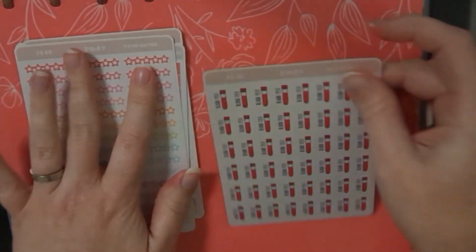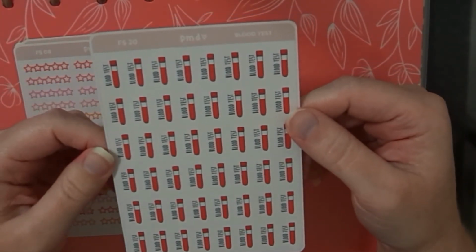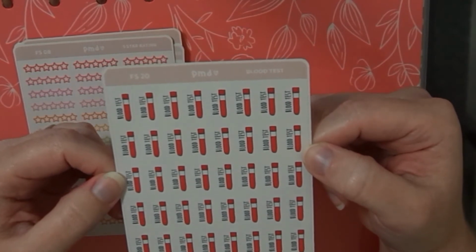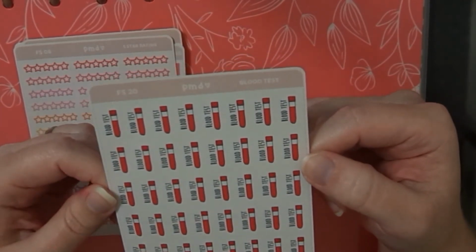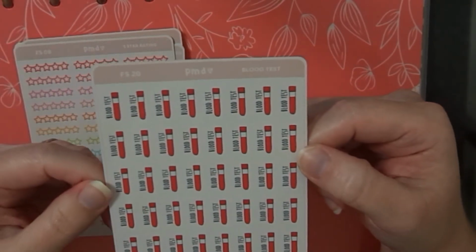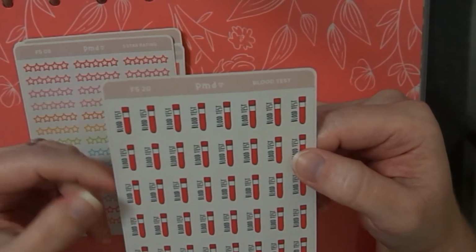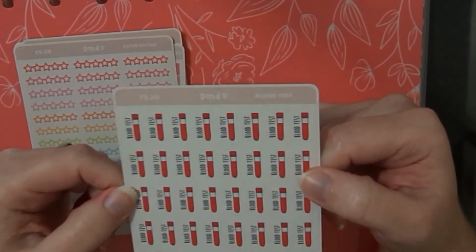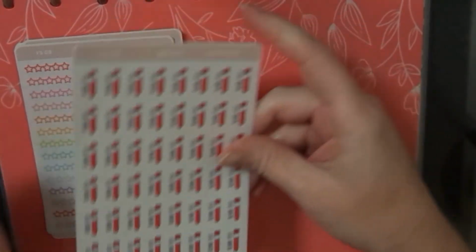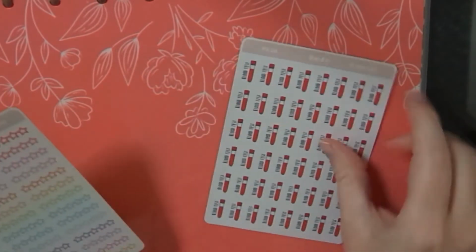And then the very last thing I got was actually these because, as most of you will know, I do frequently have to get blood tests. Sometimes I get blood tests every week. And sometimes I can go a little bit of time without having to have them, but I get a lot more than the average person. So I have blood test stickers now for me to mark in my planner because I need to, you guys. But that's the last sticker sheet that I have.